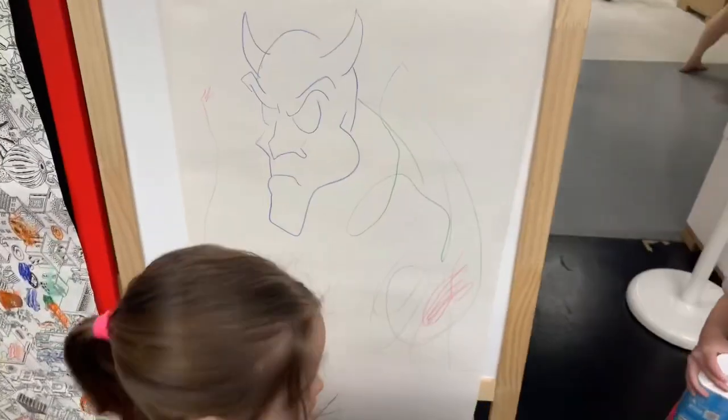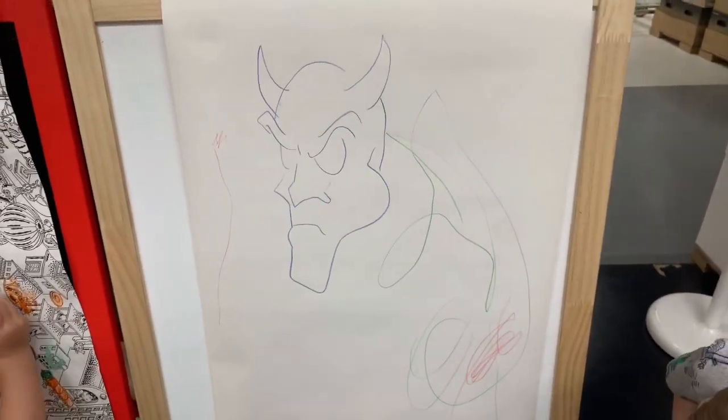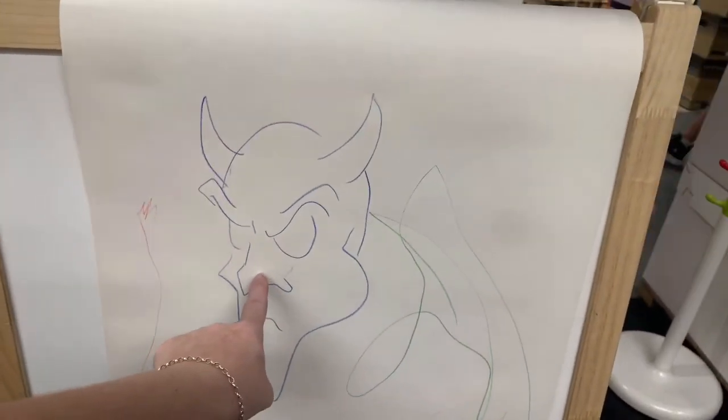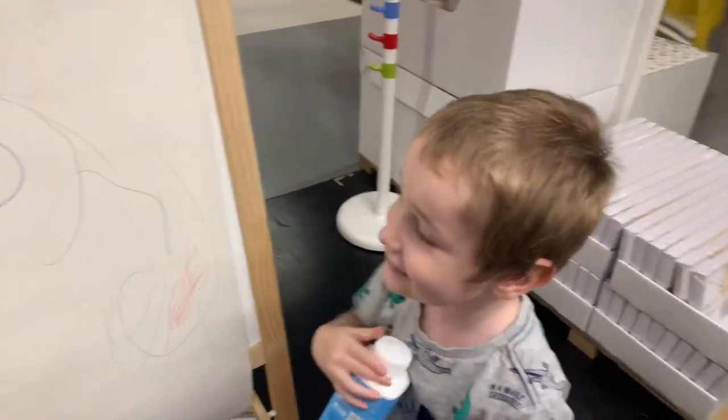Millie, who drew that picture? Who drew that picture to scare kids, Millie? Who drew this? Dad. Me. No. Who did it, Carter? Daddy. Dad.